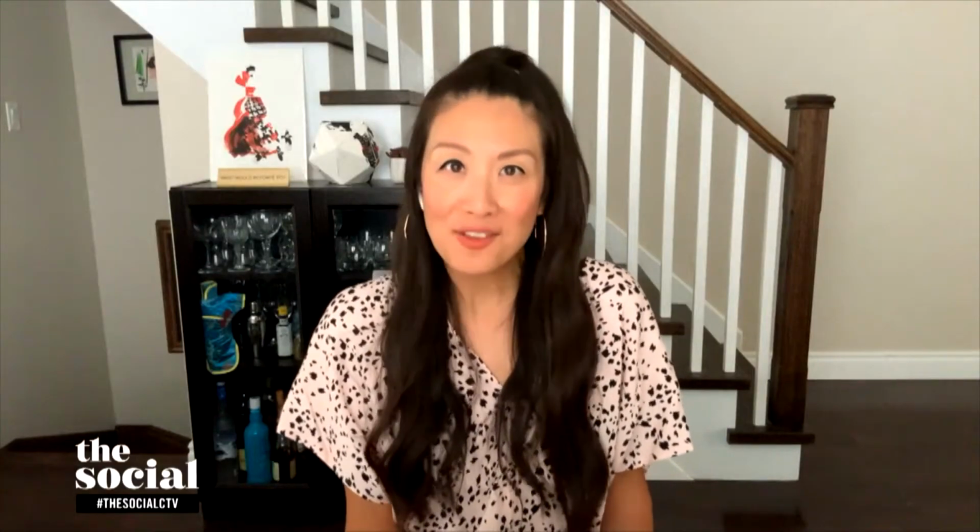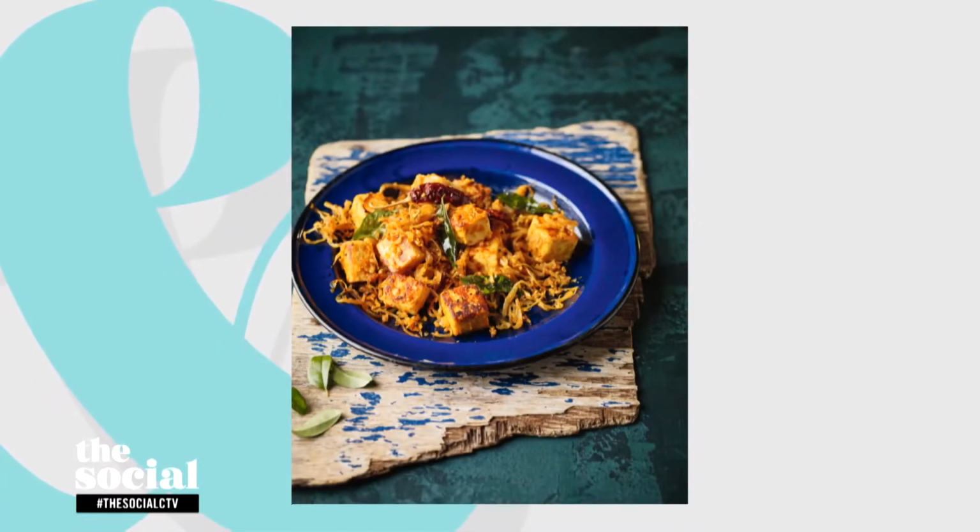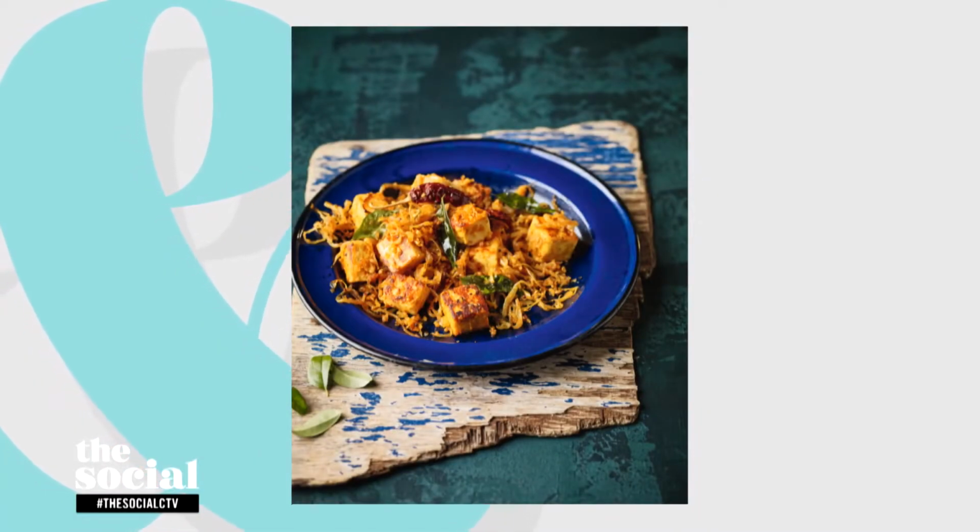Okay, Chetna, we have more food to talk about because there's another dish that you have prepared to show us. That is the coconut paneer tikka. And paneer is a really versatile ingredient. I don't cook much with it. So what are some of the ways that you like to use it most?